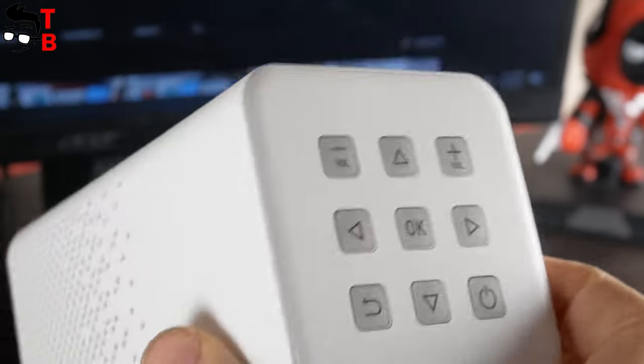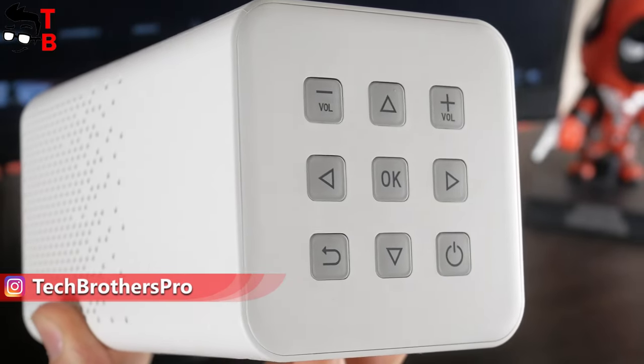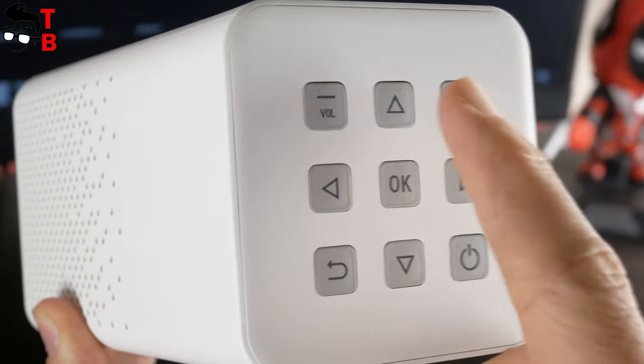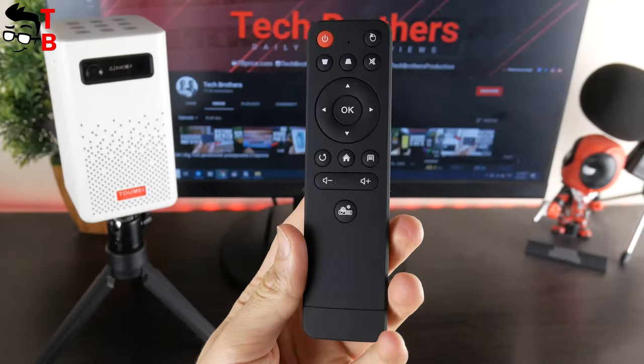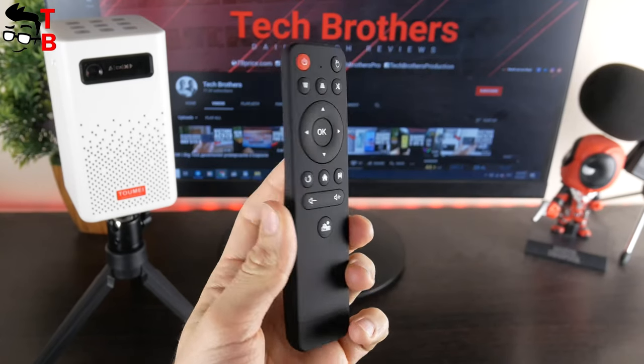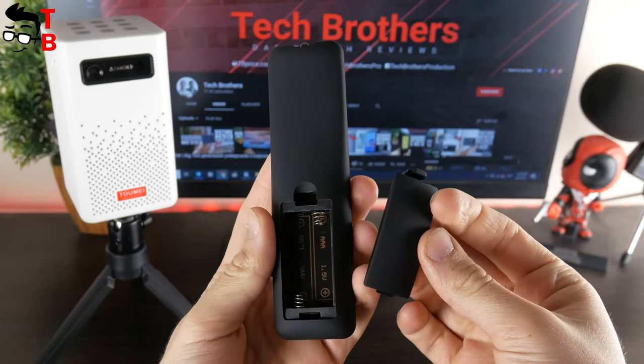On the top of projector we have keypad with following buttons: power on off, OK, return, volume up down, as well as up down left and right arrows. However, you can use a remote control. It has the same buttons as projector itself, but also a very useful mouse button and a keystone correction. The remote control is powered by two 3A batteries.